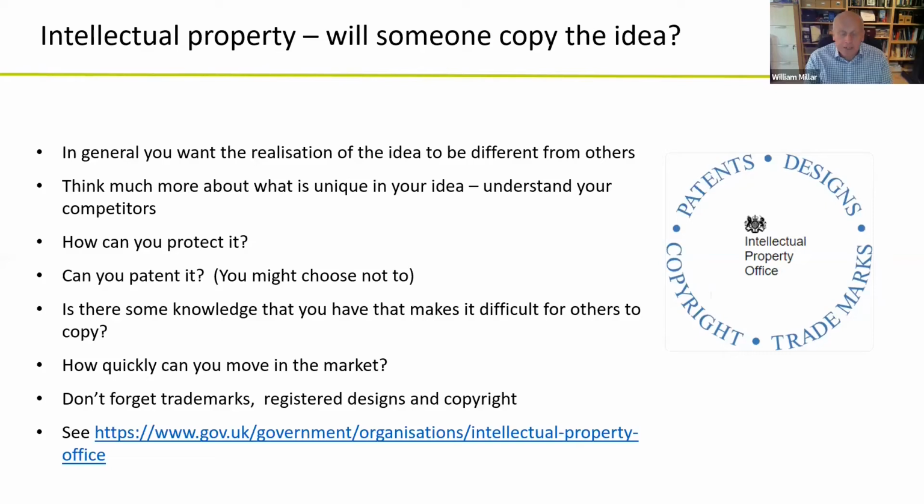Now, if you can find those differences, then you need to consider, can you protect it in the marketplace? And the way that most people think about protection is whether they can patent it or not. Creating a patent describes your idea and publishes it for others to see. So therefore, you might choose not to patent it if you don't want other people to see how it is that you do whatever it is that you're doing.